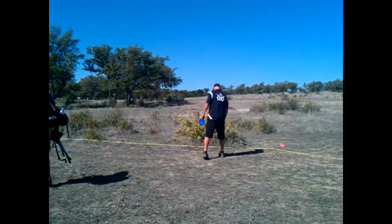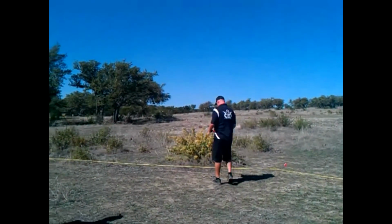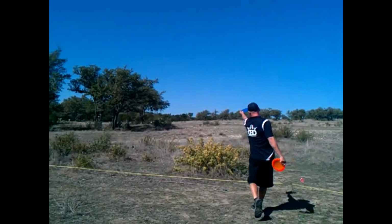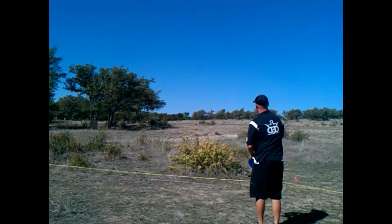The shot by Phil Arthur after throwing out of bounds on his first approach shot. He's about 250 feet away from the basket. A slight left to right wind.